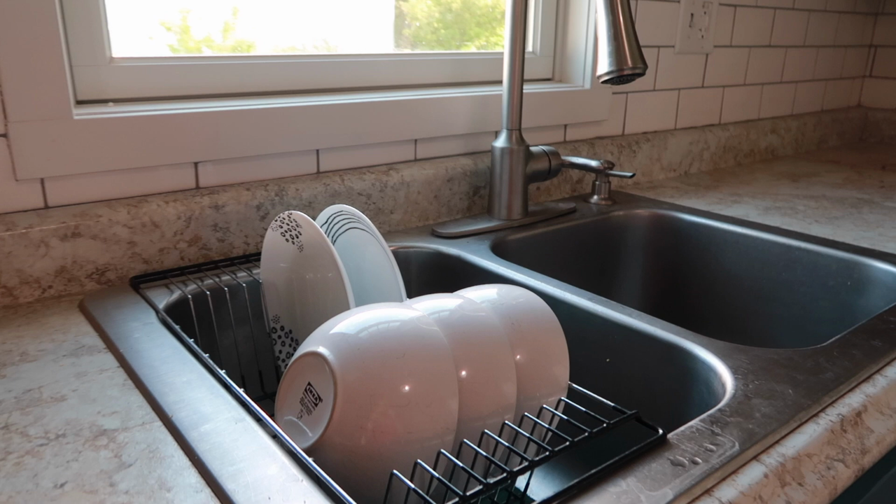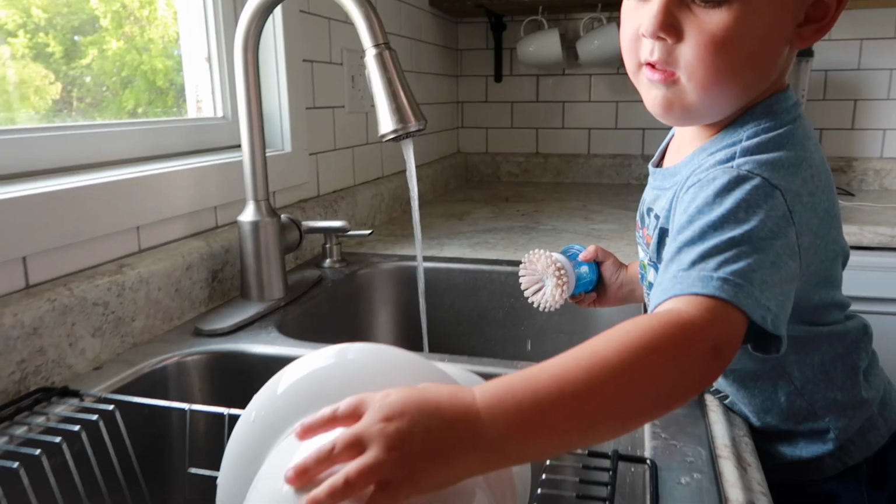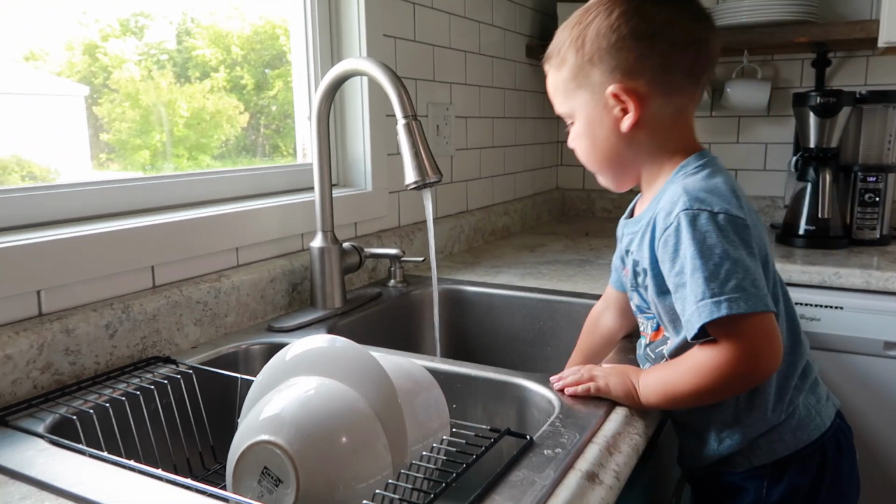And my mom actually recommitted to this recently, and she's been doing it for over a week now. And she texted last night and was like, wow, I can't believe how great this is, doing the dishes every single day. The first few days, there was a little grumbling, right? But now she's just like, wow.